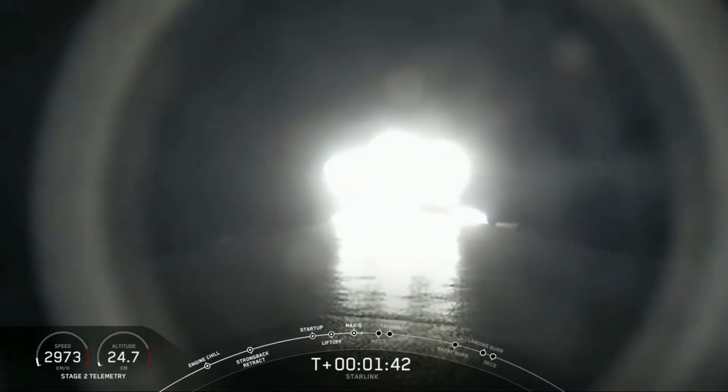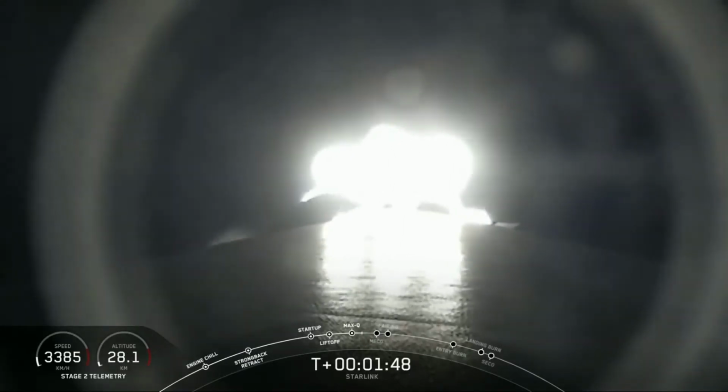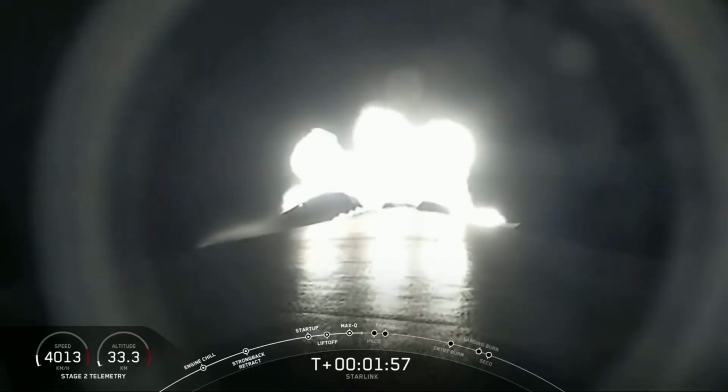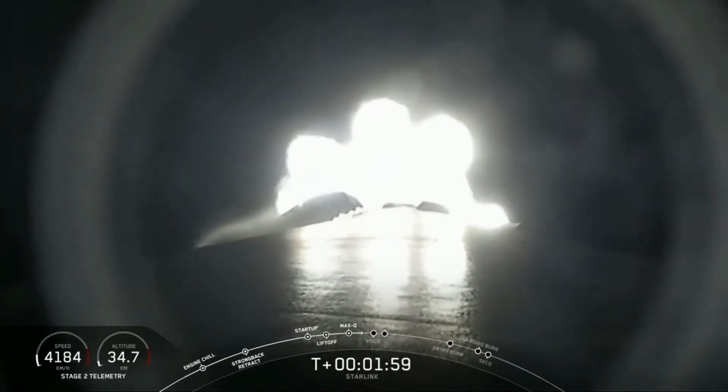Stage separation is where the first stage separates from the second stage, with the first stage starting to make its way back to Earth for landing, and stage 2 continuing on its journey, with the third event called SES-1, or Second Engine Start 1. And that's where the MVAC engine lights up on the second stage and propels the second stage along with the Starlink satellites to its drop-off orbit.